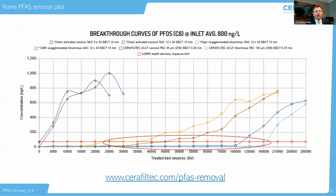So, some of the third-party, independently verified and produced results regarding breakthrough compared to GAC, compared to lead and lag resins and different types of powdered activated carbon. You see with the longer chains, for those of you that are already well immersed in the PFAS world, PFOS is C8, so a little longer chain, easily adsorbed, not so easily on some of the other media. You see it to the left, a pretty quick breakthrough in some GAC and some other media.